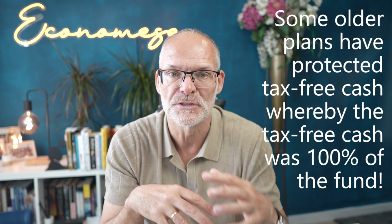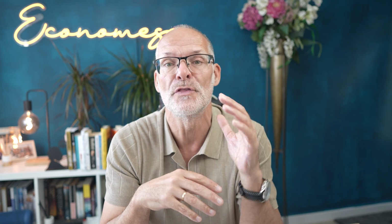So the whole fund can be taken as a tax-free lump sum, and this valuable benefit would be lost on transfer. In addition, some of the older pension schemes have got guaranteed annuity rates, some as high as 15%, and that is a lot higher than you can obtain today on the open market.